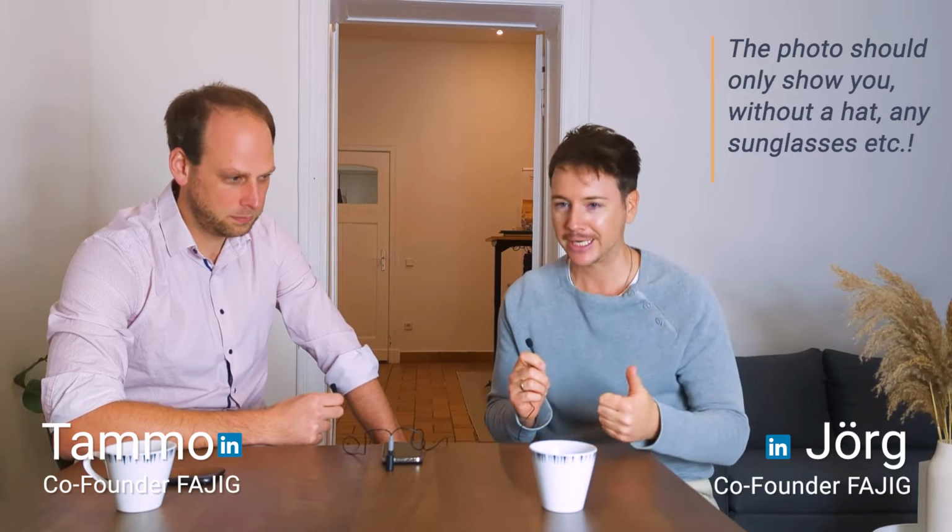Take your own photo, get a friend and get a good picture taken. Exactly. And this is already really important for you to know, and those are no-brainers: no sunglasses, no hat. There shouldn't be a person in the background. No other people should be in the photo. It should only be you, and it should really look like it's only you in the portrait.